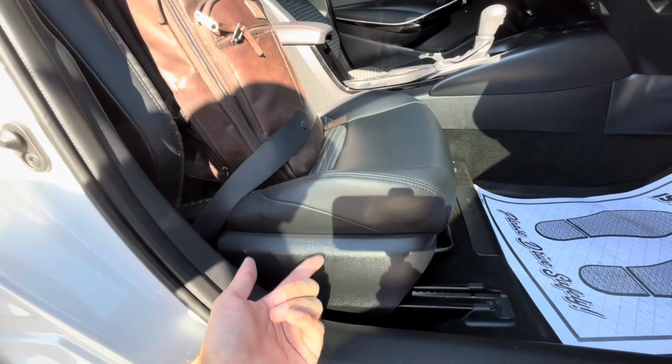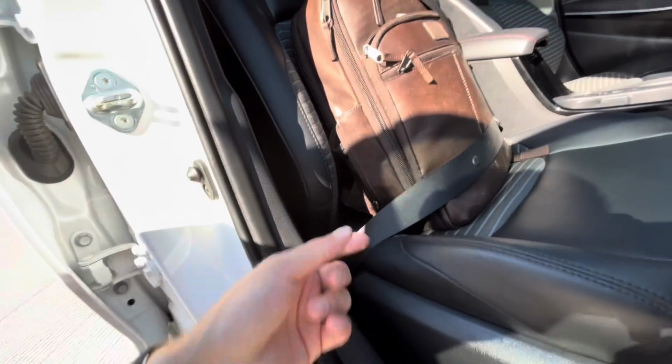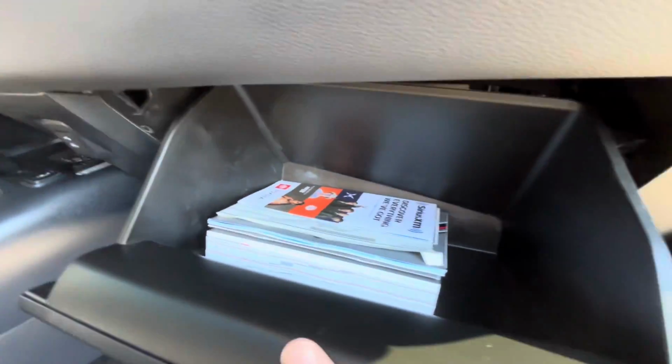No power options for the seat, but it is still heated leather. It has the bar to slide, and it has the handle back here to recline. Otherwise, all weather mat. No transmission tunnel storage, or above the glove box. It's also not locking, which is disappointing, but it's pretty big, so I guess that maybe makes up for it.